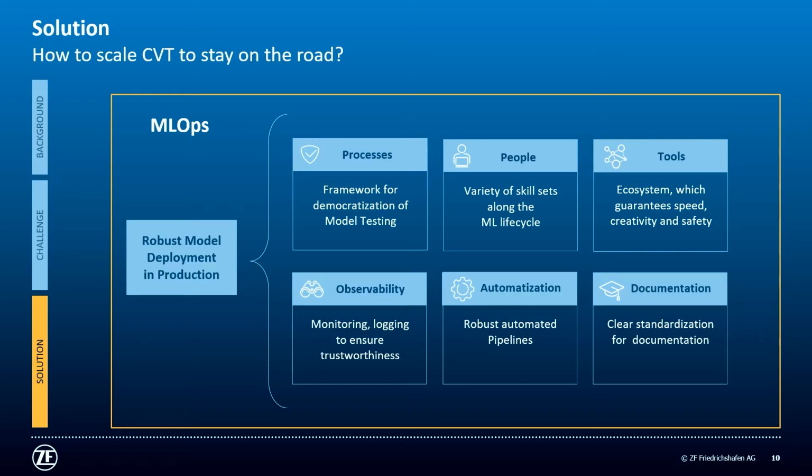To bring it together, what is the main goal of those topics? At the end, everything comes to having a robust model, and having it deployed in production is the huge goal of everything.